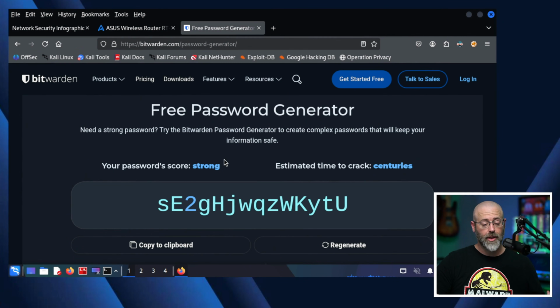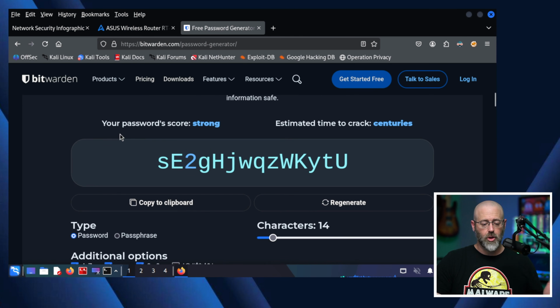Because if you're using a password manager, you shouldn't need to know what your password is. You only need to know one password, which is to your 1Password or your Bitwarden or your whatever. Now, we can see this. Your password score is strong with this one. An estimated time to crack is centuries, and that's with a pure brute force attack because there are no words in here. There's a mix of upper and lowercase characters and character sets using alphanumeric.